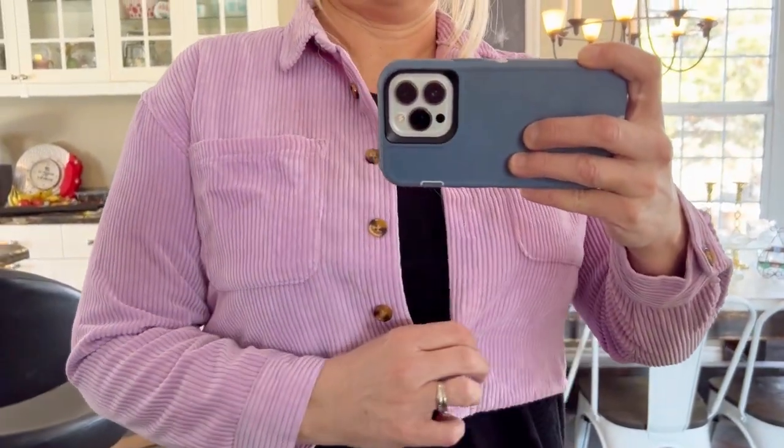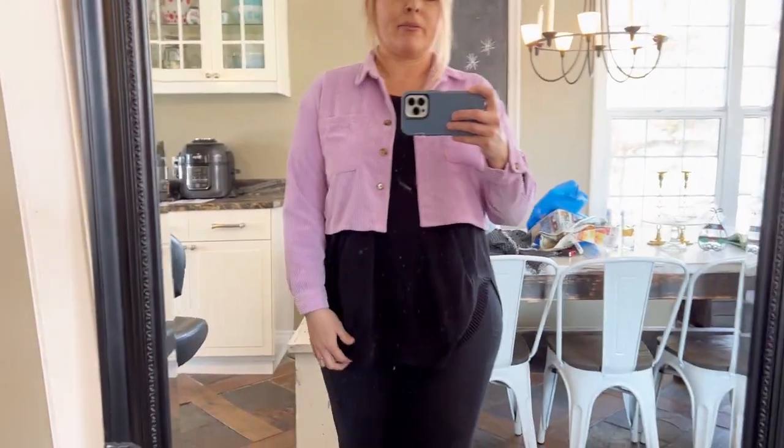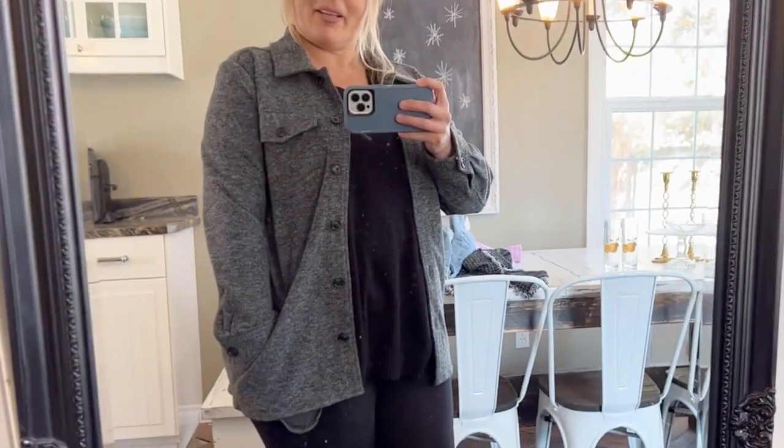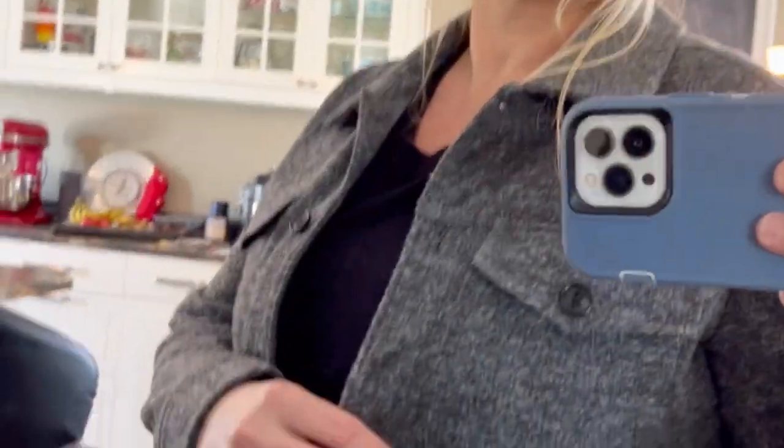Really like the crop look, but I think it works with a longer top like this. I think you could wear a shorter top too with the crop, or a tank top. Let me just show you. It feels brand new, as if the person that had it before never even wore it. And I can wear it in the summer with the tank top. Cute! It's a jacket. How cute is that? It's got the pockets. Oh, I like it. Look at that. Show you up close.